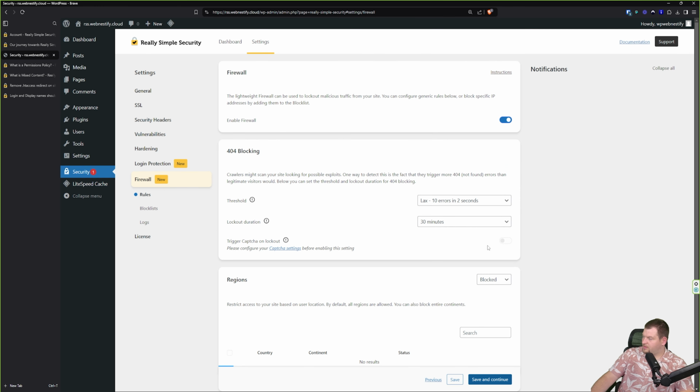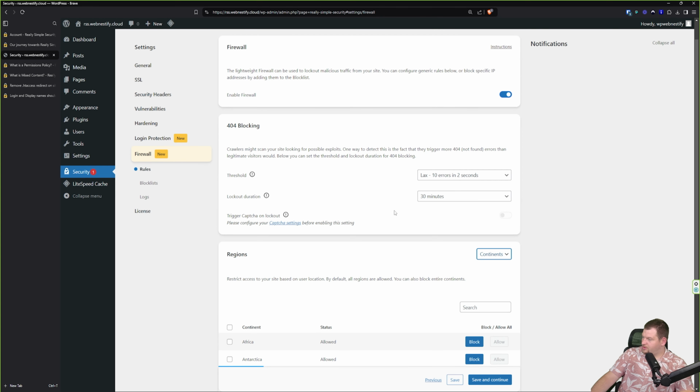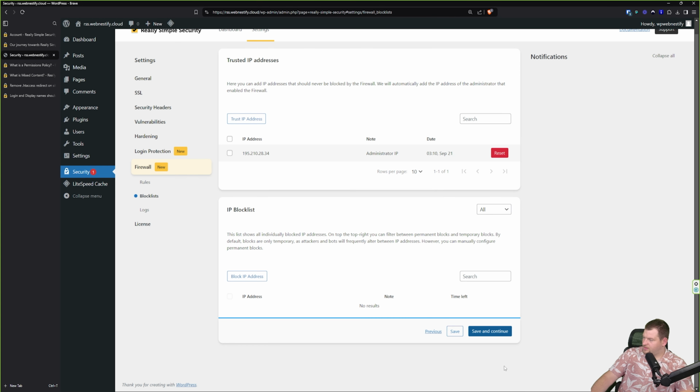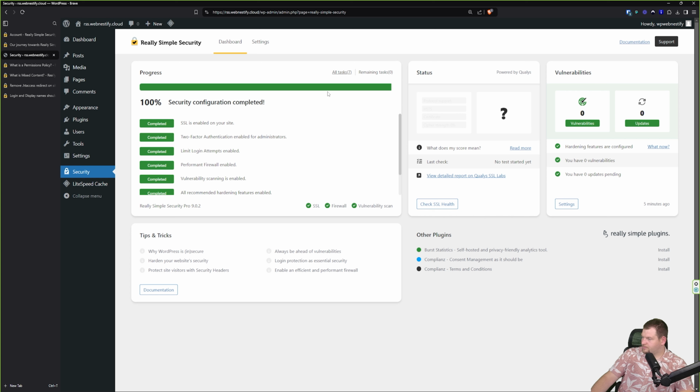Firewall is enabled. You can specify some 404 blockings, rules if you want, and also continents, regions, etc. This is my IP, save continue logs, and that's basically it. And when we go to our dashboard, as you can see, we are fully configured. And now I want to show you the 2FA enforcement for a new user.